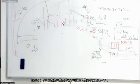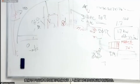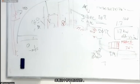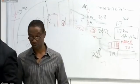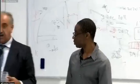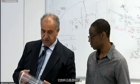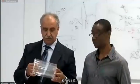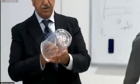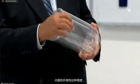Armin, before you start, can you bring your system? We're going to show you something, how close parallel people work. These are double wall ice containers. It's transparent. Can you come close to see? If you see it, it has two walls. The thickness is covered with the two walls.